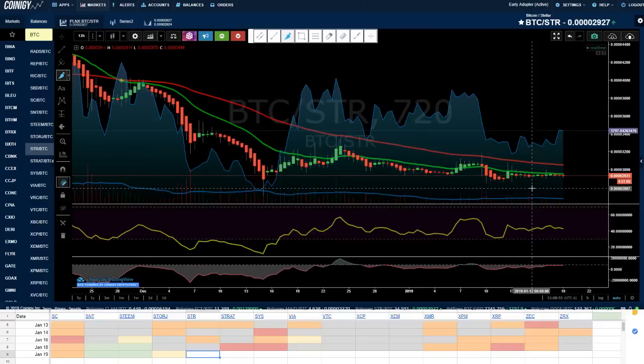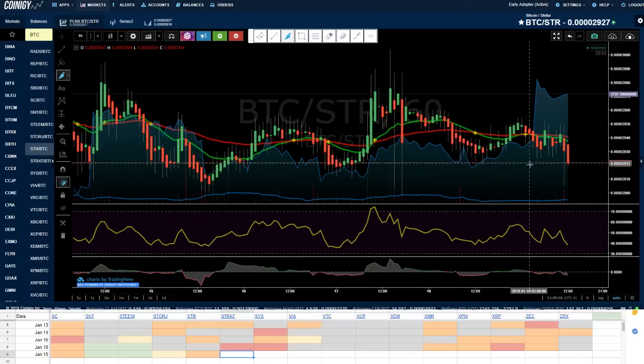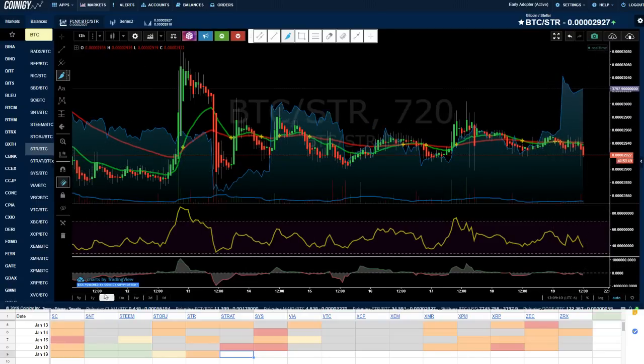STR is still a near fail from this chart. So it's very close to breaking down to new levels. And that would be not good. Look at that. It's showing some additional weakness. I was expecting it to show strength with Bitcoin showing strength.